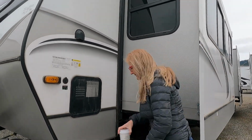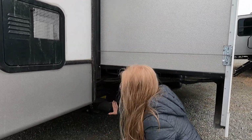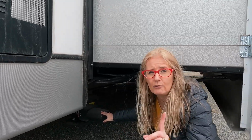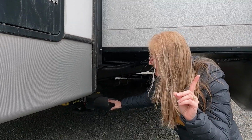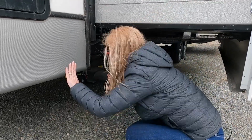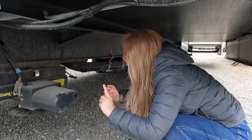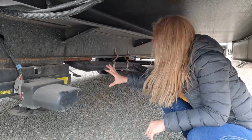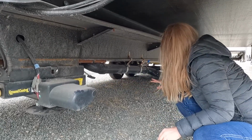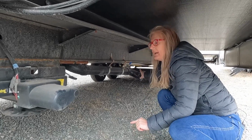Coming down though, I want to point out a few things here. First of all, you're getting electric stabilizer jacks, and there's also an electric leveling system on this trailer. But I'm going to climb under here a little further and show you some more things. This particular trailer has two gray tanks at the front, and this is the pole here for one of them, and the other one is down there, and I'll go down there and show you. But here is the hookup for that.